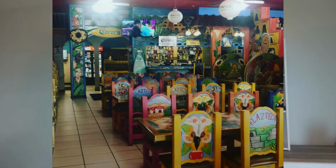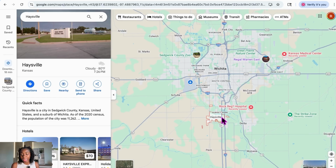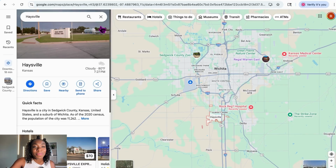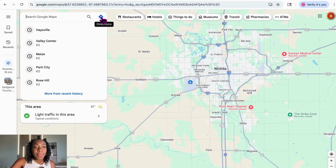And as far as fun things to do, there's actually not too much going on in Haysville. They do have a jump land for the littles and a handful of parks like the Pear Tree Park, Orchard Acres, and the Haysville Historic Park. So if you're wanting something else fun to do, you would have to head into Wichita, or you could head into this last suburb that we're about to talk about. Okay, let's look at the map here.